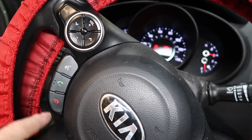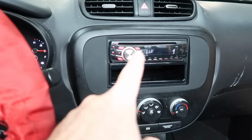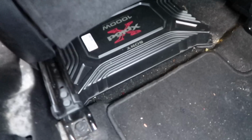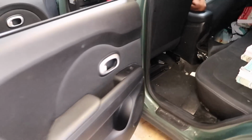All right, so we've lost the Bluetooth, we've lost the volume, we've lost all the steering wheel controls. We're not gonna be using the factory aux or USB, but we have this Pioneer mounted in the dash. So here's the backside of the amplifier. It's all tucked up in there pretty nice. I don't think we'll have to worry about it or anyone kicking it. All the wires out the front, so we're good there.